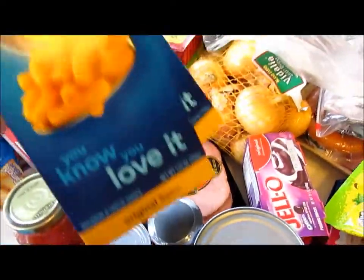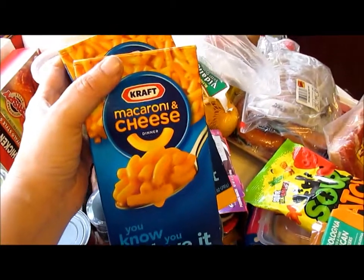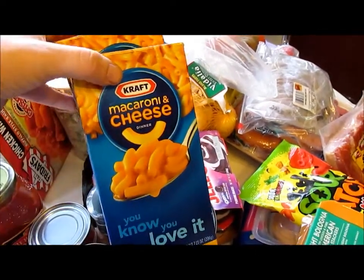I really like the cheap macaroni and cheese. Now that can be gross. I know it's processed, and you don't have to leave me comments on how unhealthy this macaroni and cheese is. I know it. I don't care. I really like it. I did buy some processed foods today, and this was one of them.